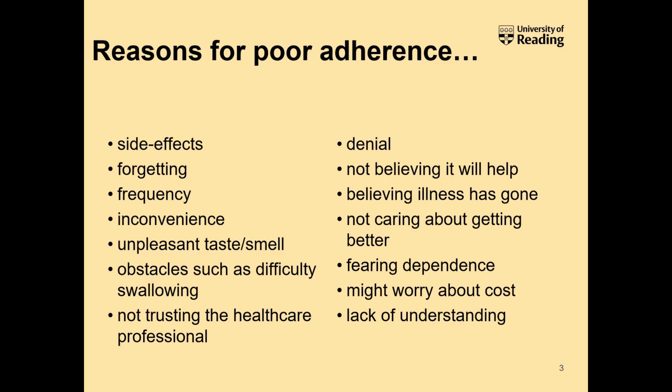Some medication can be really inconvenient. So, for instance, taking an antibiotic such as doxycycline, which causes photosensitivity, patients have to avoid sunlight. Also, doxycycline and other tetracycline antibiotics, you have to avoid dairy products whilst you're taking it. And for antibiotics such as metronidazole, you have to avoid drinking alcohol at the same time. So some of those things are just really inconvenient and would be reasons that patients would not take their medication properly.